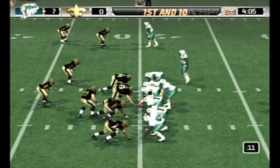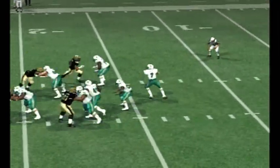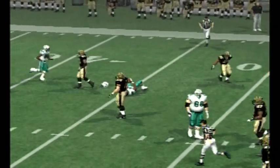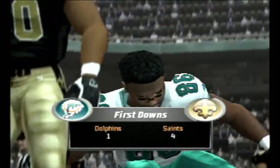McMichael is on the right of the formation. Dropping back to pass on first down. With the pass, jumps up and he has it. McKenzie is there on the stop. They pick up 16 yards on first down.